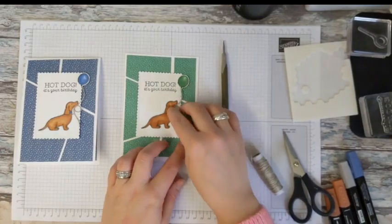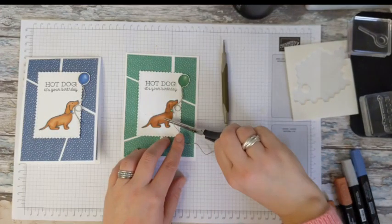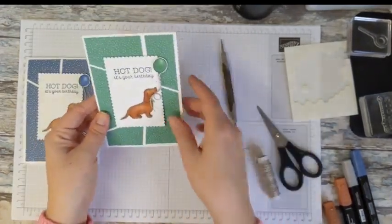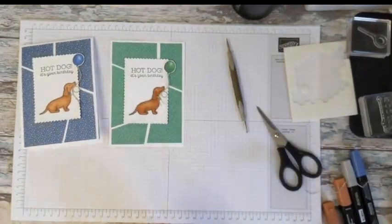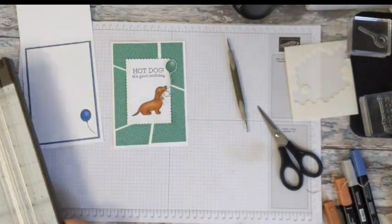Okay, so that's now stuck. And then all we do is we cut off the balloon tail. And there we have our finished card front with our little dachshund holding a balloon. Very, very cute. So for the inside, I have just done a little bit of layering.